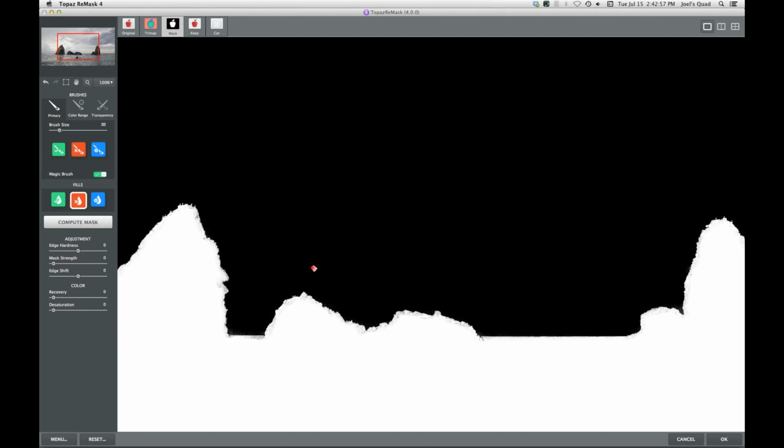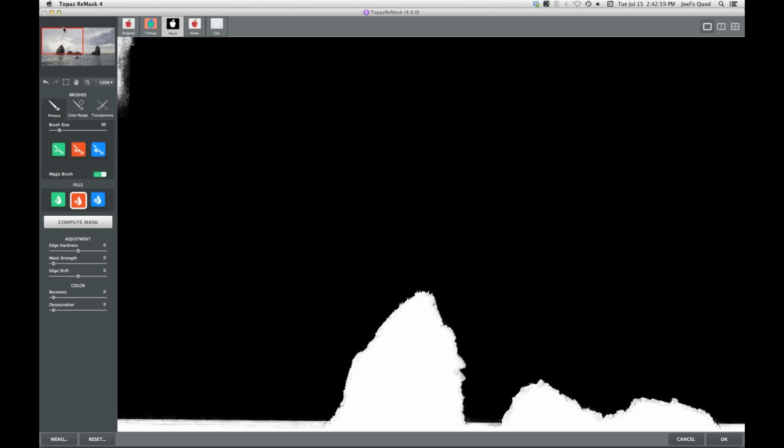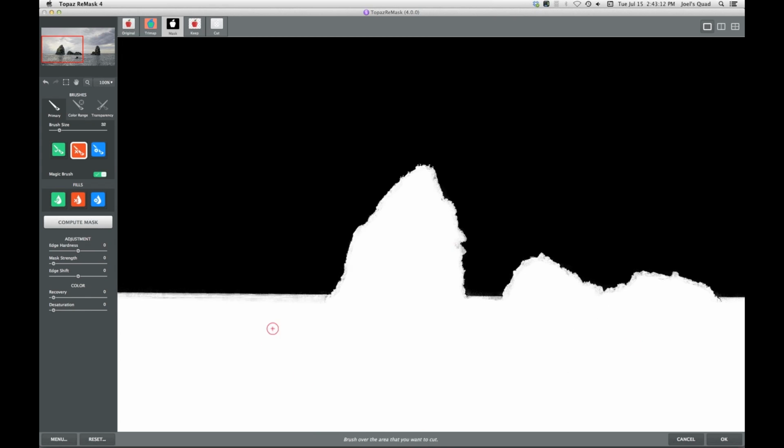Now I could go in and, just notice, I've got a little area I missed here. So in terms of refining the mask, I could go through with the magic brush, but the other thing I can do, because I have sort of a tapered edge on this whole thing, is increase the mask strength, which increases the masking on the weaker details, which is sort of that gray area.